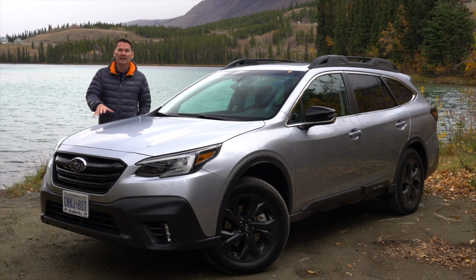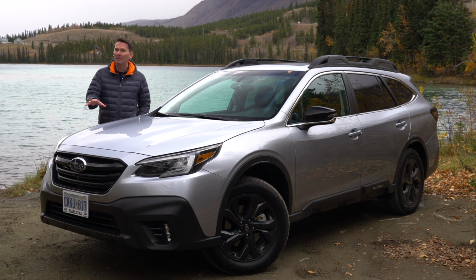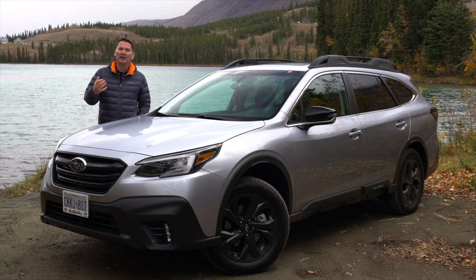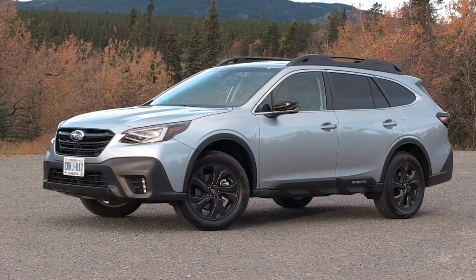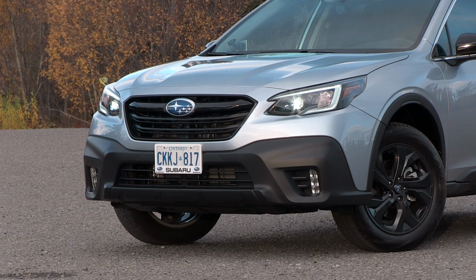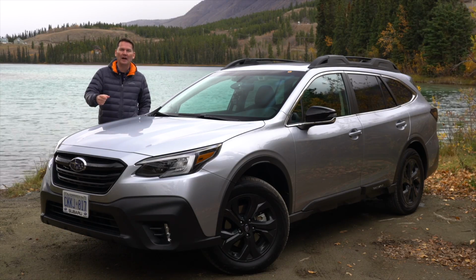The one you're looking at here is a brand new trim for Outback. It's called Outback Outdoor. And what it's meant to do is bring in younger buyers. You notice the outdoor model because it has the dark wheels, the dark mirror caps, and the dark grille, a little bit more assertive look. And we'll get into any of the other changes when we get driving as well.